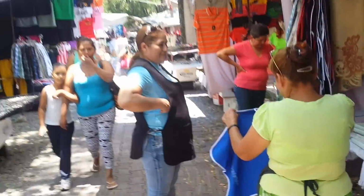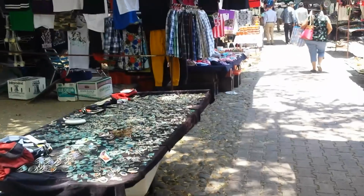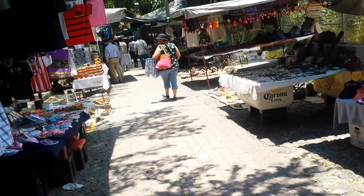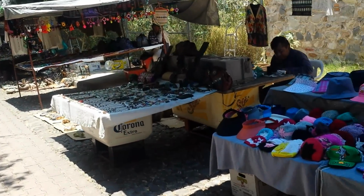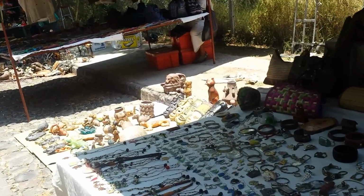As you can see, it's quite an affair here. The one in Ajijic is smaller than the one in Chapala. They have one in Chapala every week as well. It has a lot more clothes and household items and less artistic things there. But they have that stuff there too.